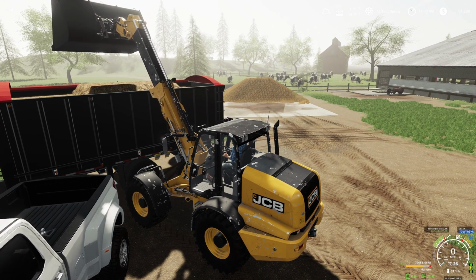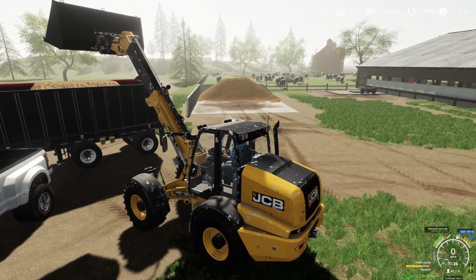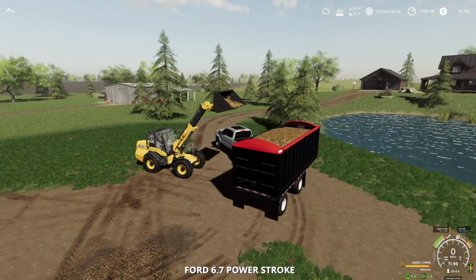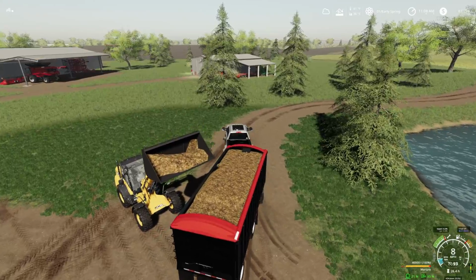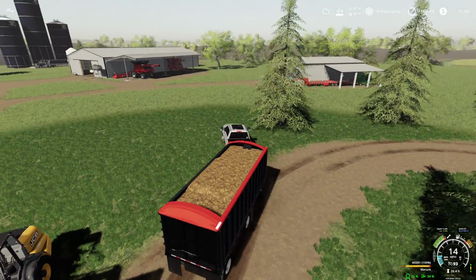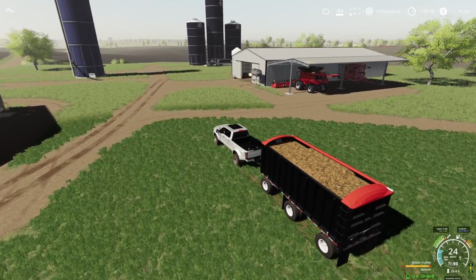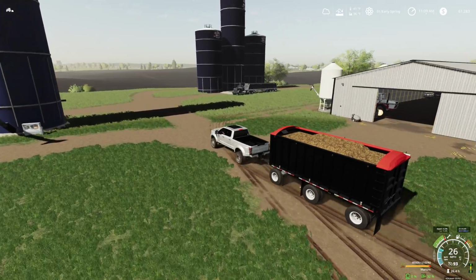Is this trailer full? It appears to be. So we're going to head down to the biogas plant. I thought this big 450 should be able to pull this trailer no problem. All of the weight is actually on the trailer, so it should do okay.